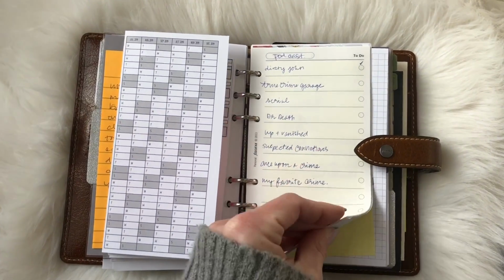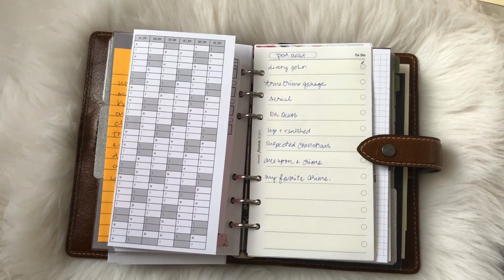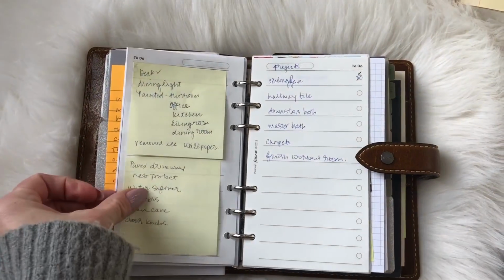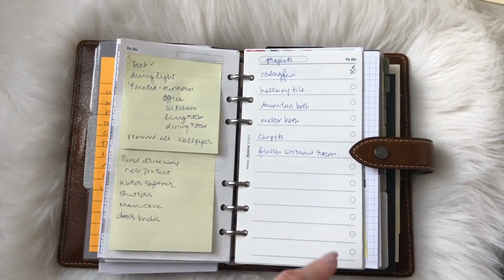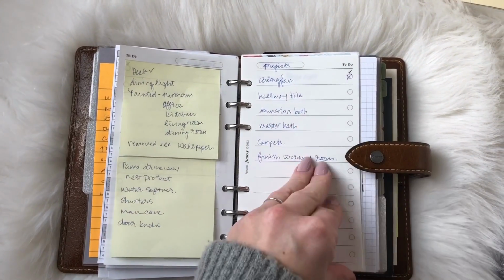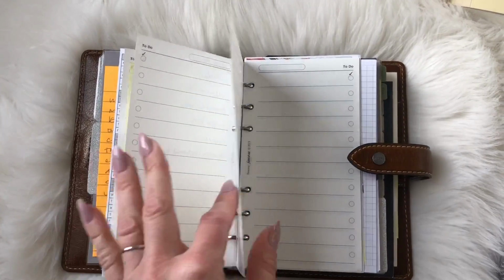Here I have podcasts. I am way into true crime, you guys. I watch true crime everything. Investigation Discovery is like my BFF. Here are projects. These are things that we have completed around our house or improved, things that we still need to do. And then books.